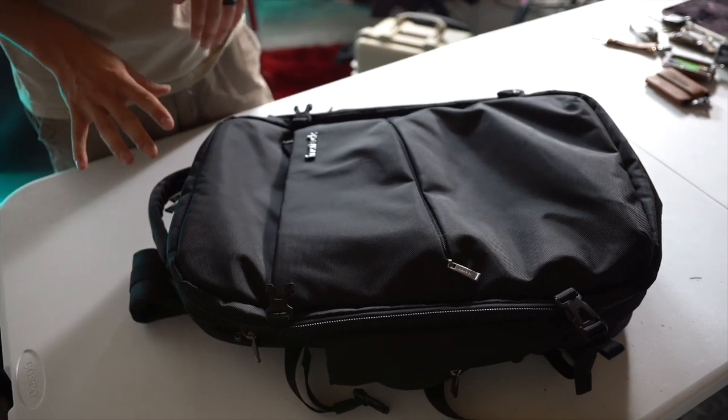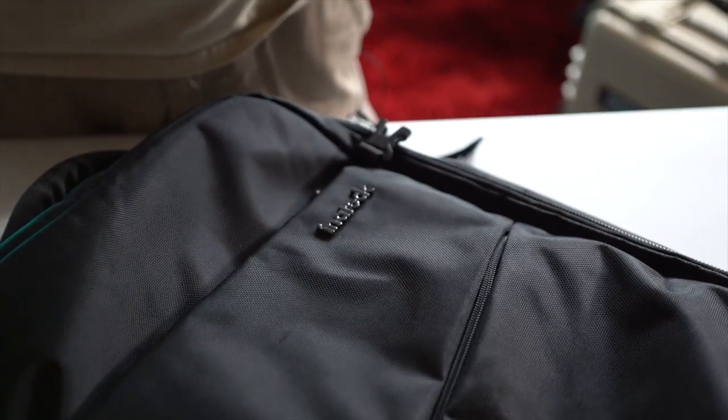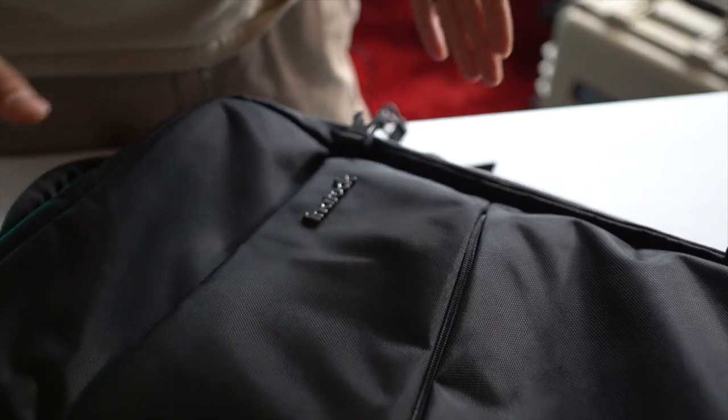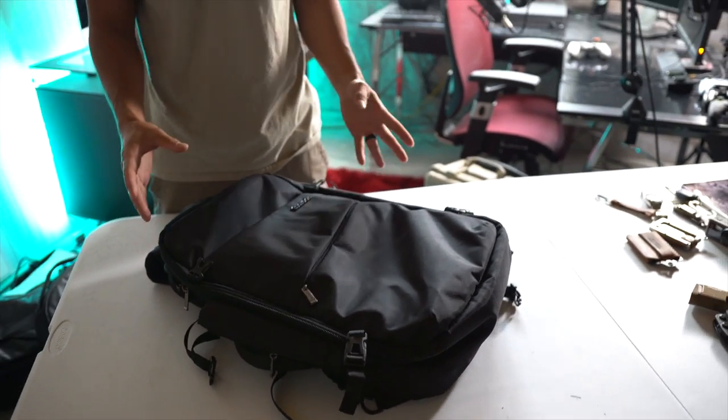These guys did send this backpack out. I've taken it on two trips now, and to be honest, I really like it. Number one, they made the size of this thing the perfect size for a carry-on. If you go to the airport carry-on section, they essentially made this as big as they could possibly make it while still fitting into that carry-on. So it's got a ton of room.